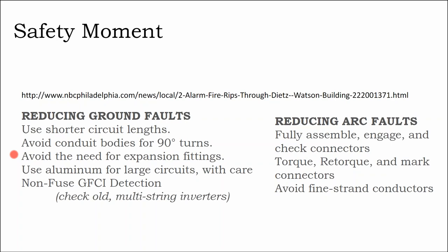It would be much better to have a cable tray where the cables are loosely laid in, whereas the conduit can pull out of these fittings, and then all of a sudden you have a sharp edge inside the fitting from your conduit that can bite into your cable. So that's caused some fires. So shorter circuit lengths to avoid long conduit runs, so that you don't have quite as bad thermal expansion, and avoiding sharp turns, those are ways to reduce the potential for ground faults. And then arc faults are more a matter of workmanship, making sure that your connections are made to the torque requirements specified in the installation manuals.